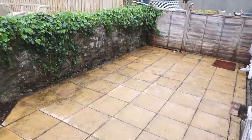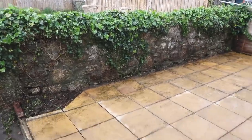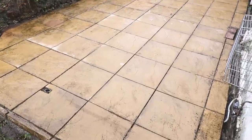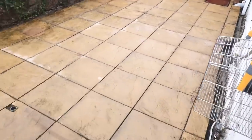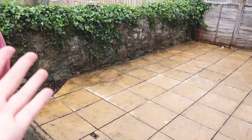This is the patio all cleaned, and look how much better the wall looks. It's so great. Obviously when we do the kitchen we'll redo this whole patio because I don't like these tiles and they're all wibbly wobbly, but it's such a big transformation, and now we can put the furniture there and it should look a lot better.